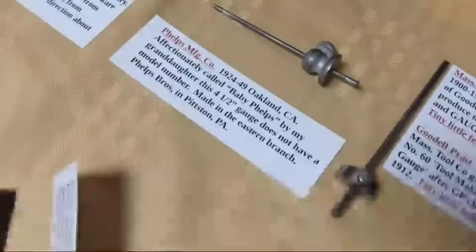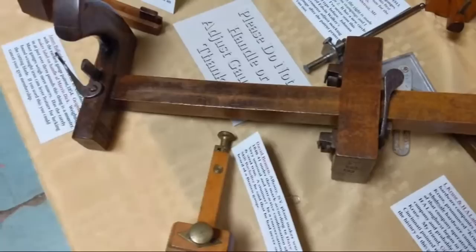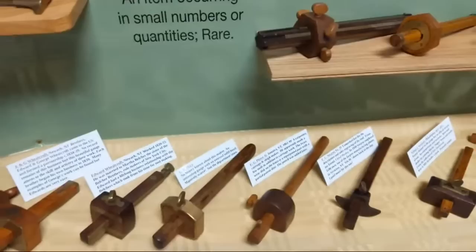Tiny little wheel cutters. This is a really cool panel gauge. I like that one, with the locking mechanism, it's actually a cam. Oh, here's one. This is a six-sided marking gauge. That's really cool. Doesn't roll away on you. Just some fascinating things.